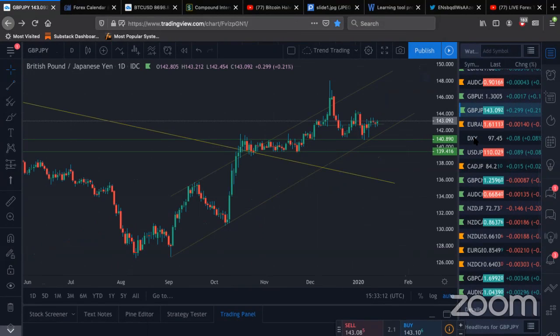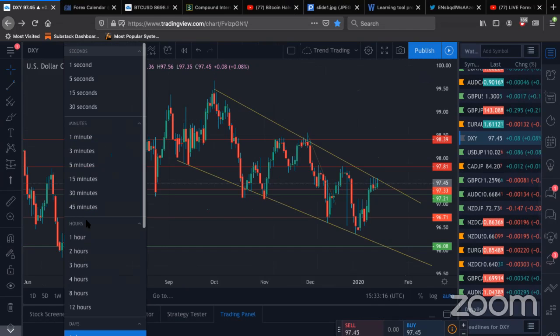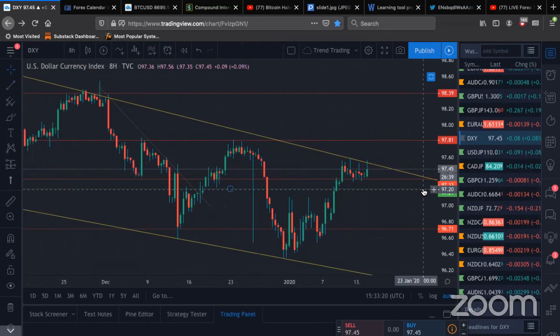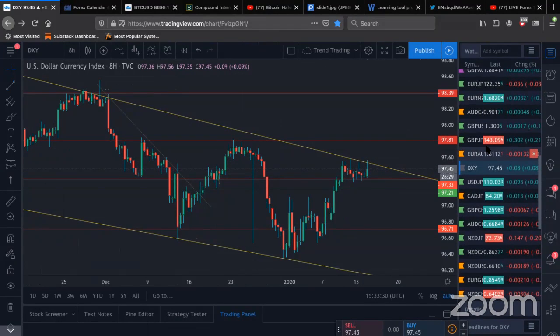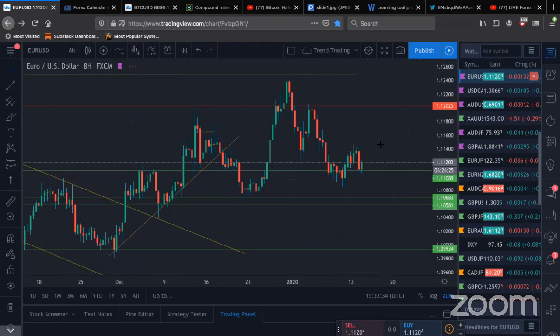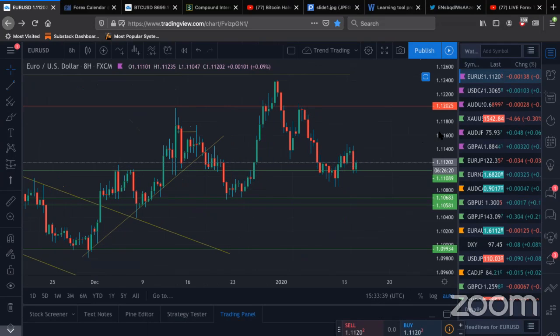All right, I want to take a quick check-in now. We're an hour since the U.S. open. I want to see, the dollar index is still holding up on the day. Since New York, where we were all the way up at the top towards the resistance, things are turning around a little bit. The euro's kind of leading the way on that, and the euro has rebounded pretty nicely off the support. We'll see what continues to develop.